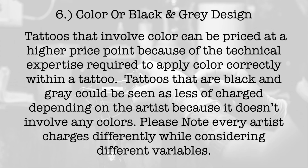It's not to say either that black and gray tattoos are easier to apply, it's just different technical expertise is needed for both. To apply color to skin, we have to use certain techniques. To apply smooth shading to skin, we have to use certain techniques. So therefore, they are again like night and day and completely different. It's also very important to note that color and black and gray tattoos still require a high level of technical precision and expertise to apply correctly.